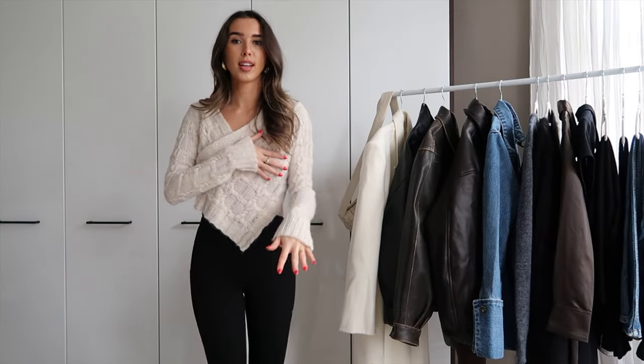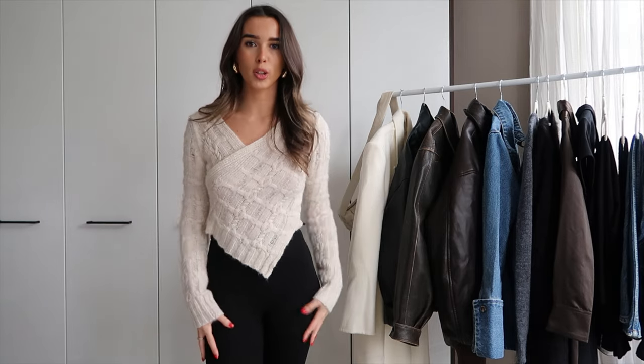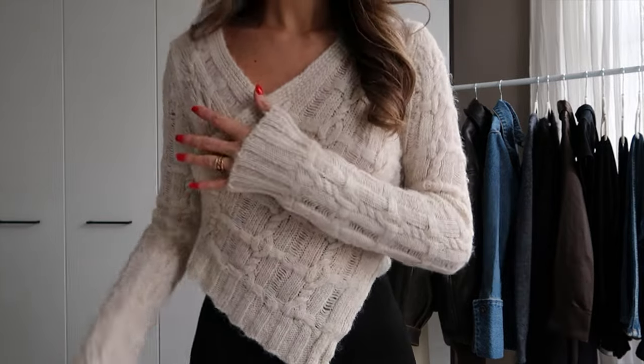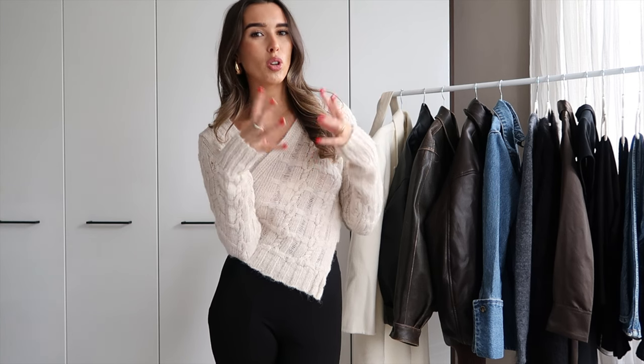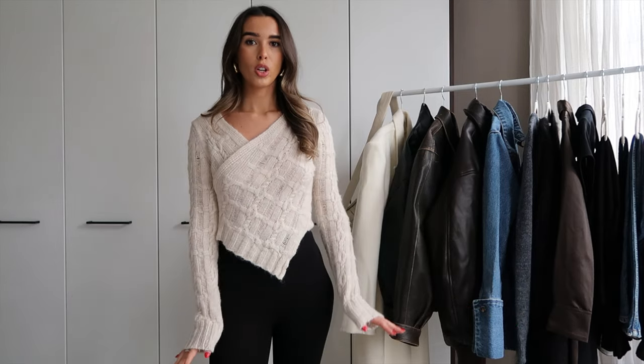Obviously, not the right outfit on the bottom half for it. I don't really love when things are tight on the bottom and tight on the top. I do really like it. I love the neckline. I think that's really, really flattering. And I don't really have anything like this in my wardrobe. But I think it's something that I would just wear once and then maybe not really reach for it again, if that makes sense.